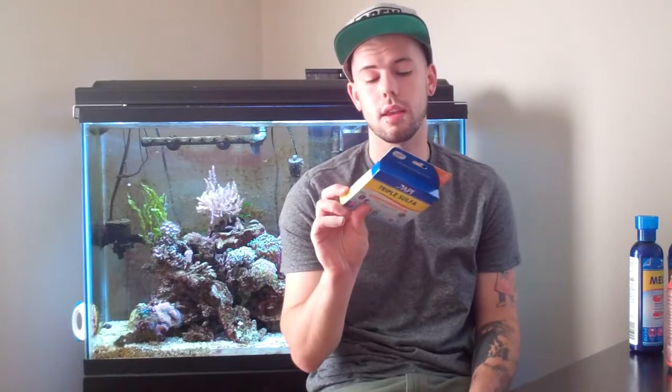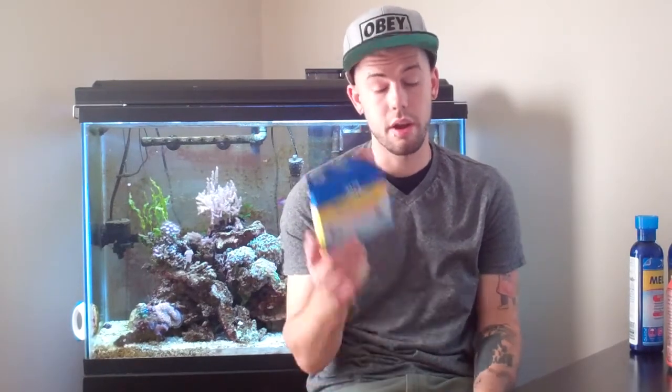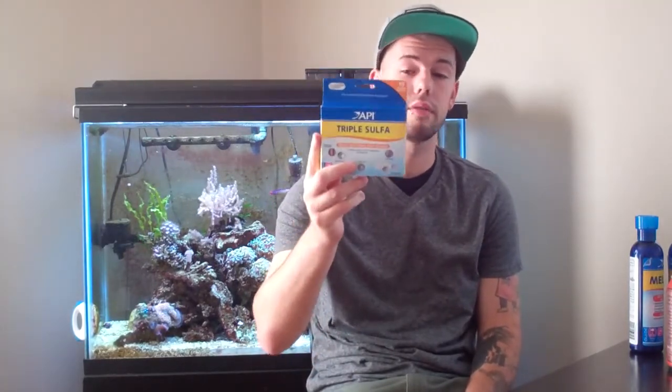Now, it doesn't say anything on the back that it might affect the beneficial bacteria, so I wasn't too worried about it. I wanted the fish to get better, and I grabbed this. Now, this stuff is not cheap. It was $17 and change after tax.